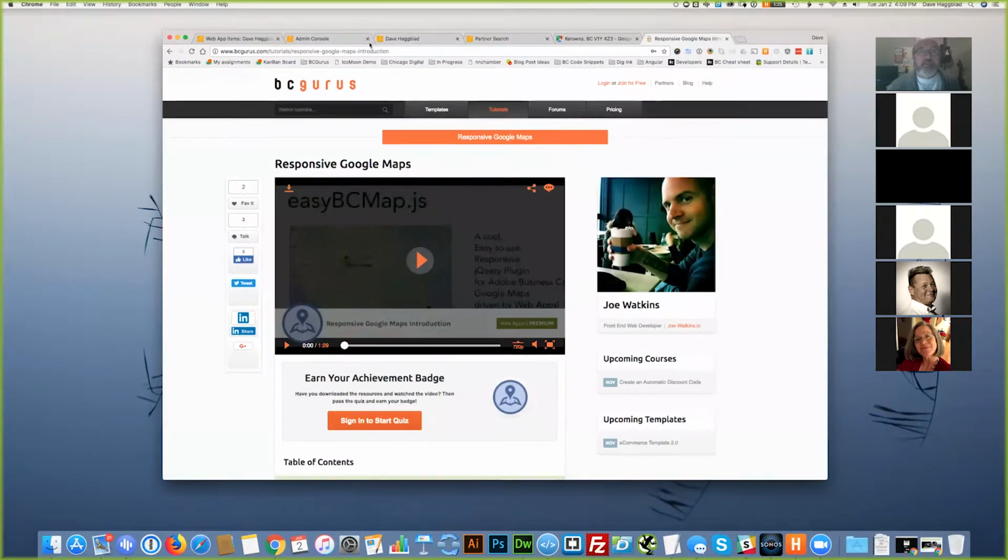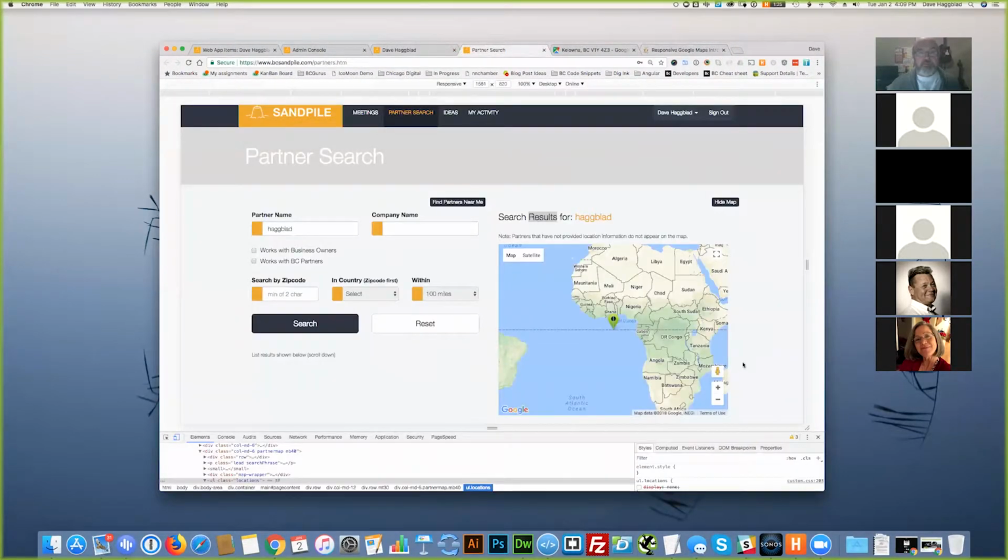But today we're here to talk about the whole map thing. So using web apps to output markers on a Google map. And in particular, the one thing I want to make sure I covered was showing up in the ocean just off the coast of Africa.